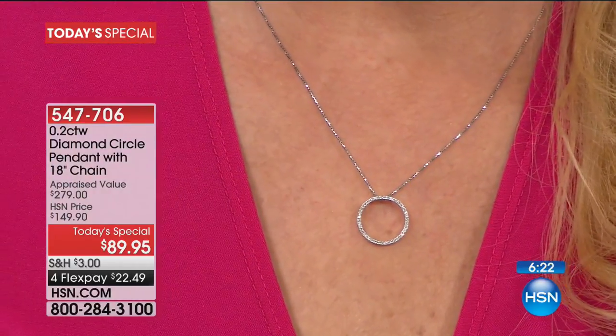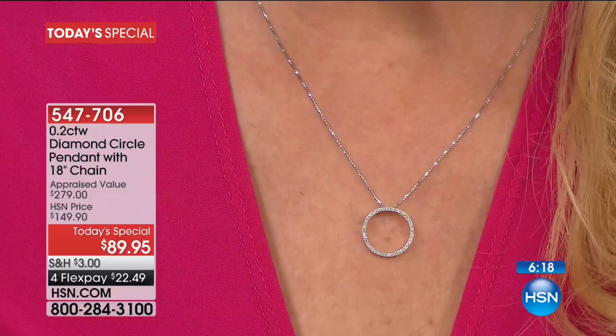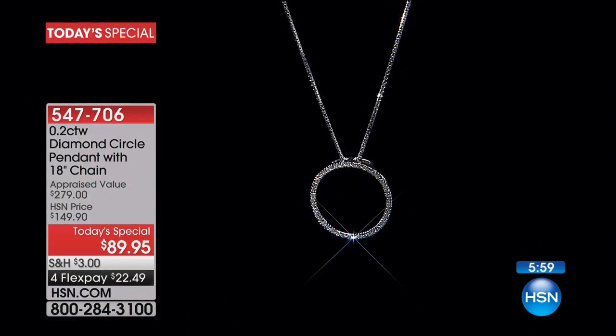Maybe if it were $279 and you had to put $279 on your credit card, you wouldn't do it. But at $22.49 to get almost a full quarter carat of diamonds, why not? It's going to be something that you will wear for the rest of your life. Without fail, you will reach for this more times than not. This is going to be that piece that is your perfect finishing touch.